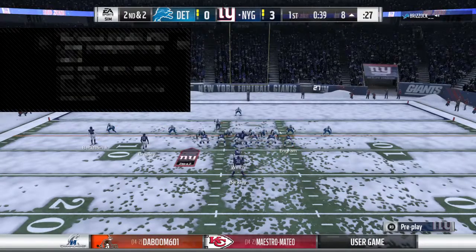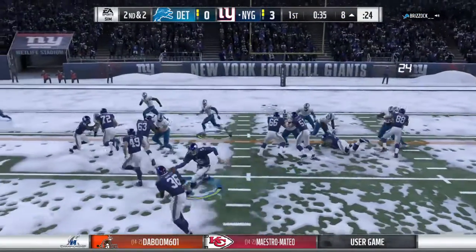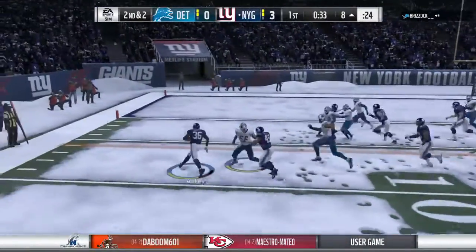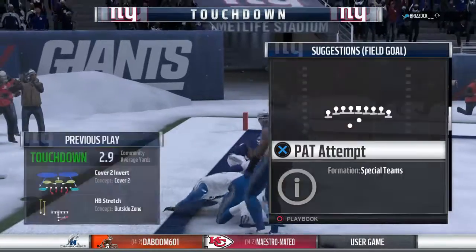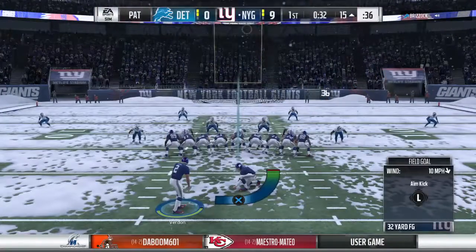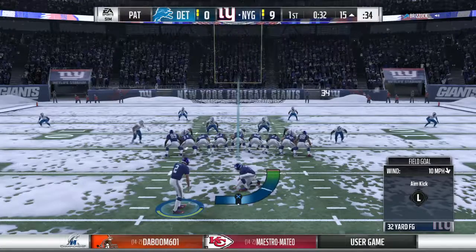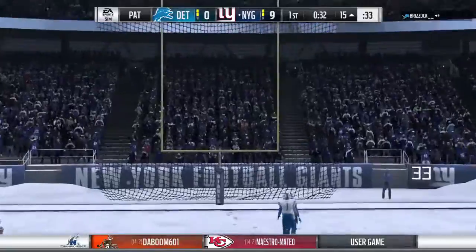Check. Over. Here we go. Leopard. And now here's a carry heading left. And he will take it on in for a giant touchdown. A great play there. An 8-yard touchdown run. And the Giants are able to grow their lead.